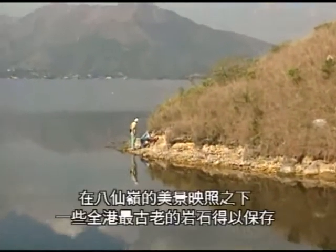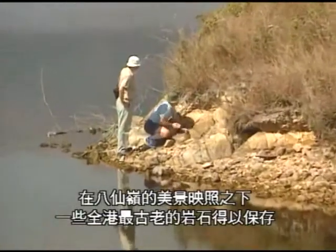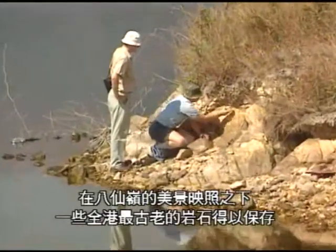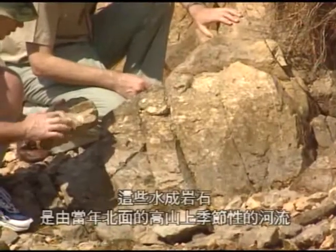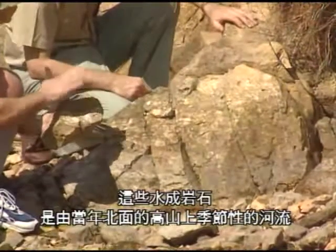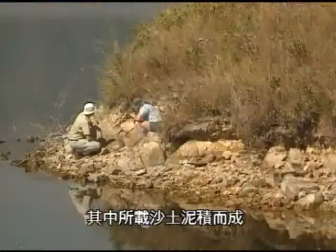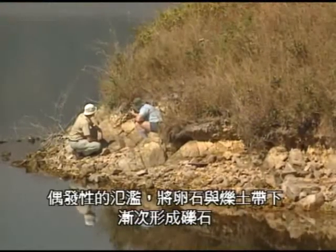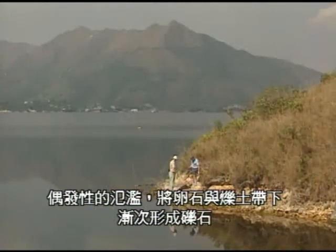Under the shadow of the Pak Sin Lang peaks are preserved some of the few valuable remnants of the oldest rocks of Hong Kong. These are sedimentary rocks that were deposited by seasonal streams that drained a former mountain range to the north. Periodic floods brought down pebbles and gravel that eventually became conglomerates.